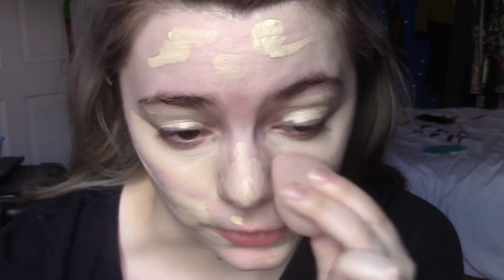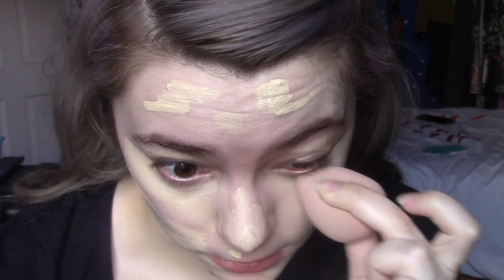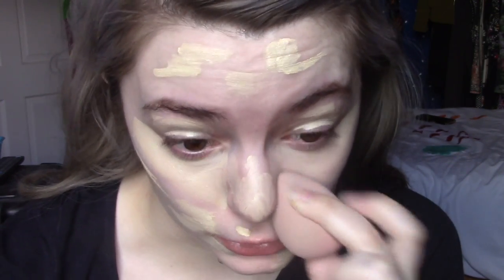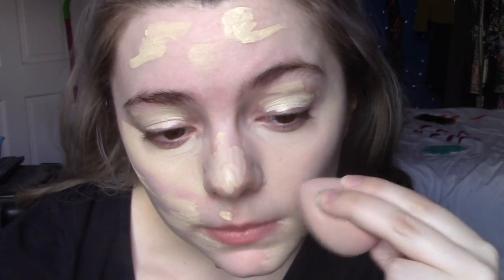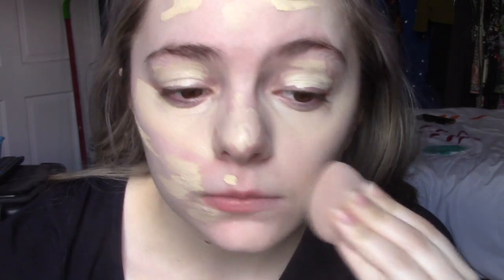And I'll go in with a sponge. This is from B., Superdrug's own brand, and I will just blend this all in to my face. Obviously you could use your fingers or whatever is most convenient for yourself. This is really hard because I haven't wetted it in ages, but sometimes I prefer it that way, because when it's wet, it can take away some of the coverage. But then it is a bit smoother when it is wet and doesn't feel like you're pounding your face as much.